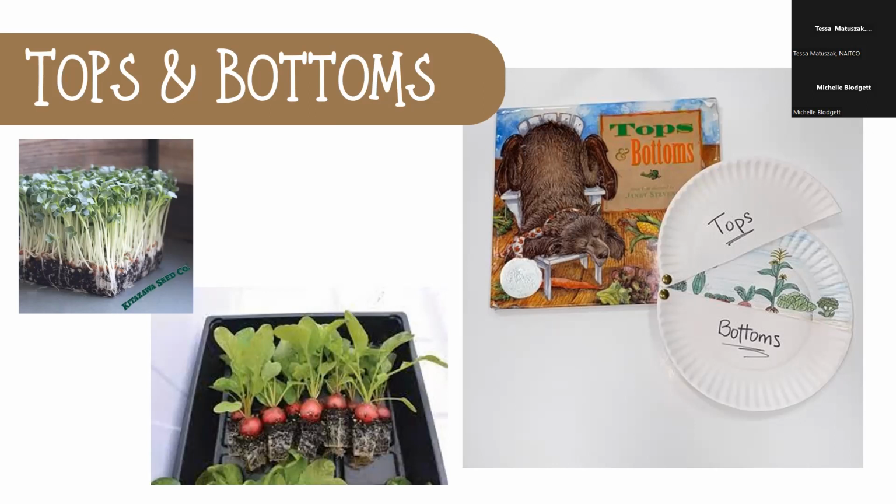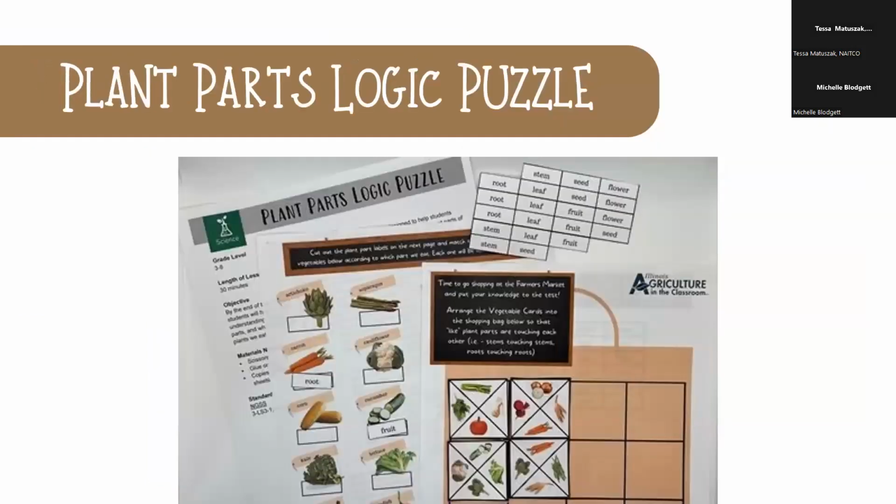Carrots are another good example. Like if you've ever had carrot top pesto, most of the time people throw out the carrot greens. You can actually eat those too. So some cool conversations to have with students there too about plant parts and how we consume those.